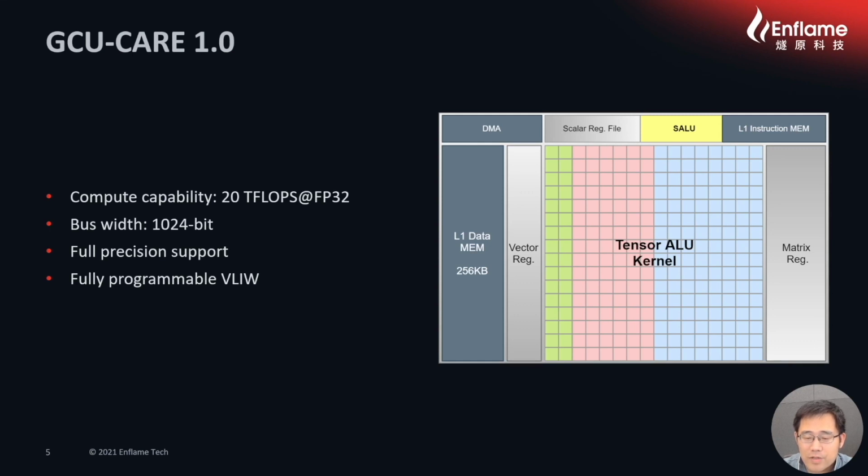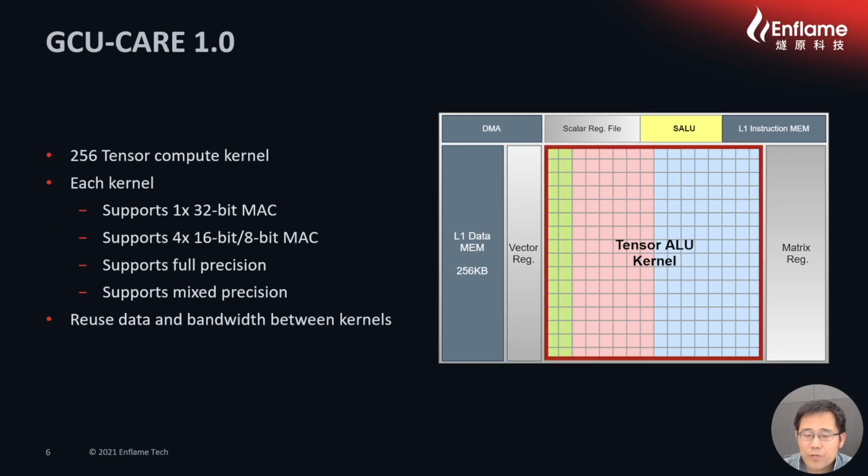The supported data formats, as mentioned by Ryan, in the tensor kernels are 8-bit, 16-bit, 32-bit integers, and FP16, bfloat16, FP32. There are 256 tensor kernels in total, shown in the red blocks. Each kernel supports 1 32-bit MAC, 4 16-bit MACs, and 4 8-bit MACs. Each kernel supports all the data formats and supports mixed precision operation as well. Data broadcasting happens among those kernels to maximize data reuse and reduce wiring requirements.